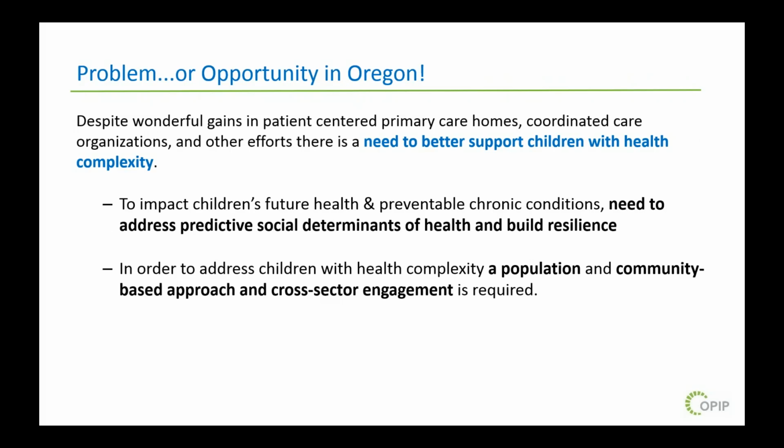Which leads me to the focus of the summary brief and the specific grant that we received support to provide technical assistance to Kaiser Permanente. Since 2010, OPIP has been working with primary care practices and health systems on how to better serve children overall, and specifically children with special healthcare needs. And what we have found here in Oregon that may be very similar to what you are finding in your own states is that while significant gains have been made in ensuring patient-centered medical homes for all children, and the development of coordinated care organizations has supported higher quality of care for publicly insured children, there is still a gap in specific supports focused on children with health complexity.